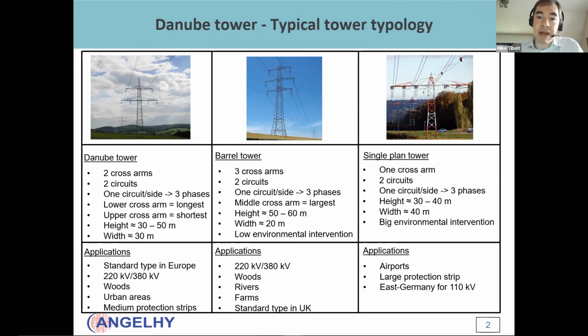Then we also have the single plane tower, as you can see on the very right side of the slide. It only has 1 cross arm. It has 2 circuits, and the cross arm carries the 3 phases on each side of the tower. The height is smaller than the other two. It's between 30 and 40 meters, and the width is on average 40 meters. But of course, it has a big environmental intervention, as you can also see in the picture.